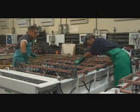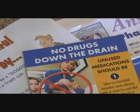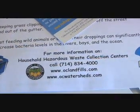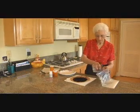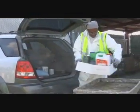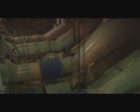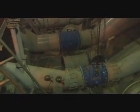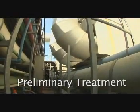Through our educational programs, residents also have a better understanding of how to reduce pollutants in our wastewater. Our outreach programs teach the public how to properly dispose of unused pharmaceuticals, cooking grease, and other products before they ever reach our facilities. Wastewater flows through more than 580 miles of sewer pipes that make up our collection system. When it reaches our plants, the water undergoes a preliminary treatment process.